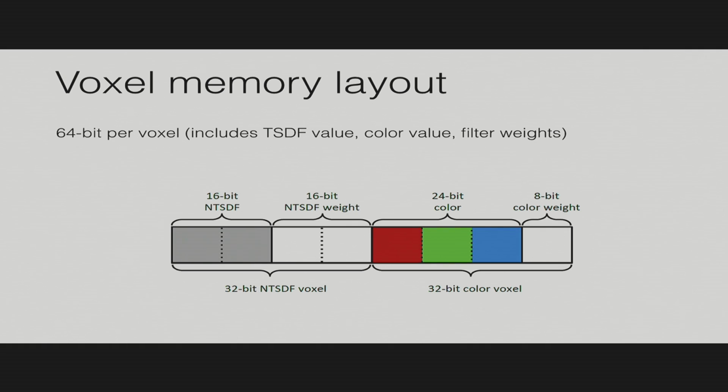So we use a voxel grid. You can think of each voxel as a small cube on the order of 1 or 2 centimeters in size. For each of these voxels, we store 64 bits of information. We have 32 bits for the signed distance function itself, 16 bits for the function, and then another 16 bits for the weight. And we also store color information directly in these 3D voxels. We have 24 bits for RGB color, and then another 8 bits for the moving average filter. So this gives us 64 bits per voxel.